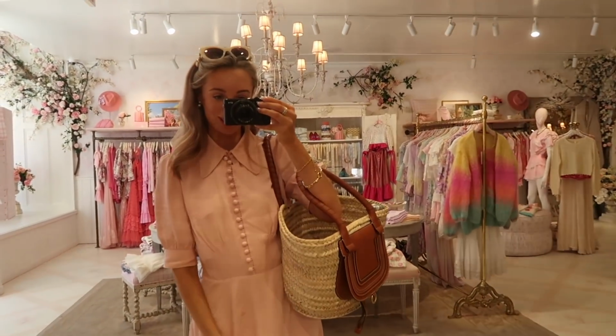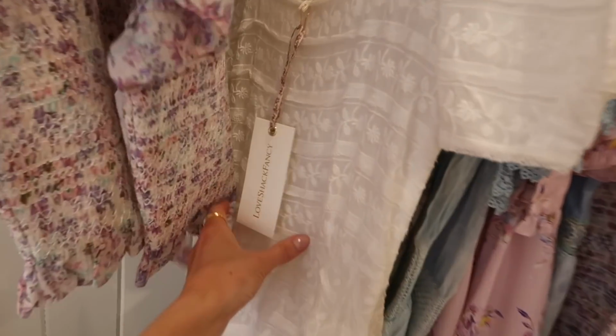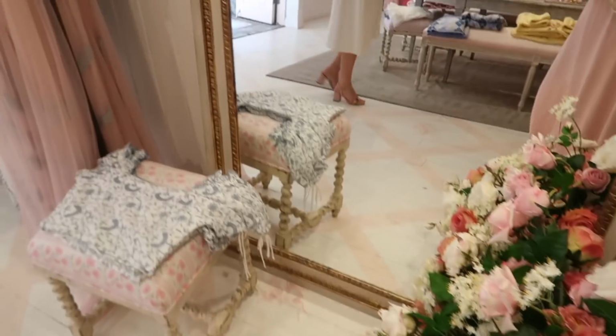Camera is not loving the lighting in here, but it's just so beautiful. Look at the detail. So gorgeous. This is the best mirror for outfit pictures.